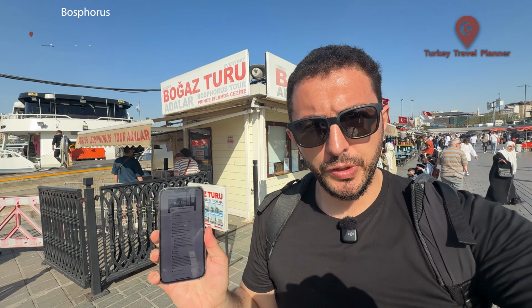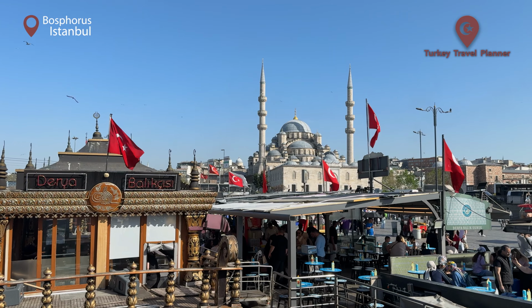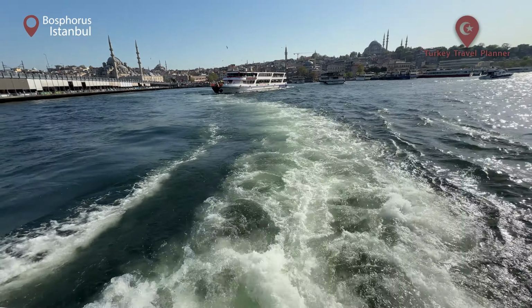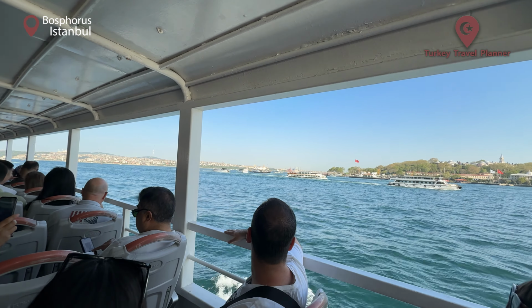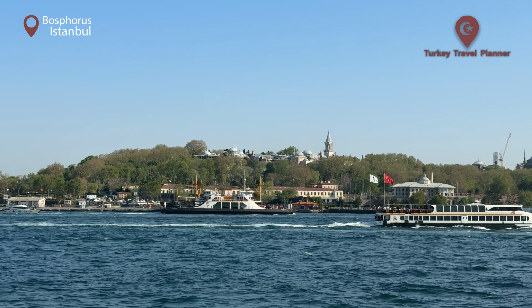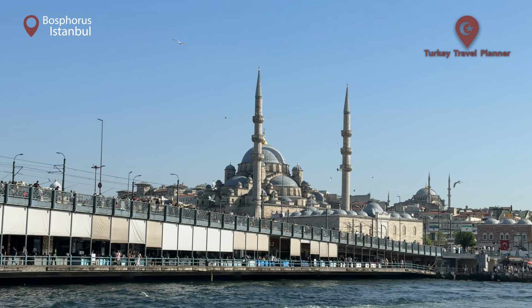Now, our next part of the tour, the Bosphorus Cruise tour with this boat. I'll use my MegaPass. You just need to go to the right place. This is Eminönü. It takes about 1 hour and 45 minutes. I think it is the best way to see the Bosphorus. In English, you will have an explanation about the most famous landmarks. One of the most memorable parts of the MegaPass experience.